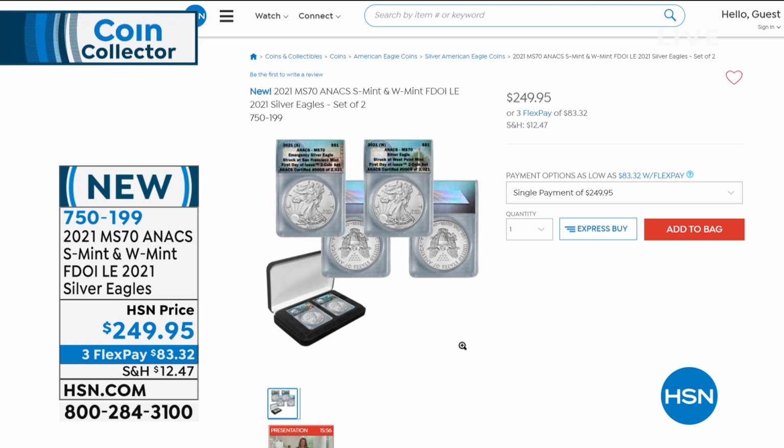You get both of those, match-numbered set, first day of issue, certified absolutely positively perfect, exclusive to us here at HSN. I think the key consideration on this particular set is how many we have left. Not many, my producer's telling me. It's not many. That's the update. 750199. About 800 or so of these to go around. I suspect we're in the 400 left range now. Yeah, 400 left. So giving you an update on that.